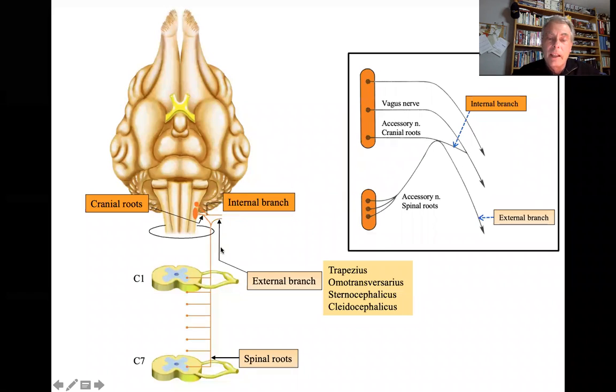So, the accessory nerve is formed by spinal roots whose motor neurons are located in the gray matter of the spinal cord, from segments C7 up to C1. And this nerve goes up in the subarachnoid space between the dorsal and ventral roots of the spinal nerves, and it enters the cranial cavity through the foramen magnum.